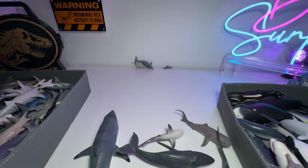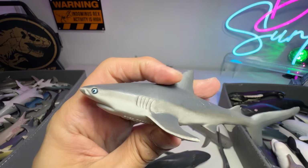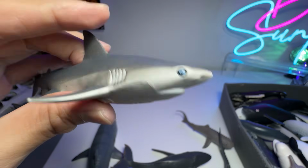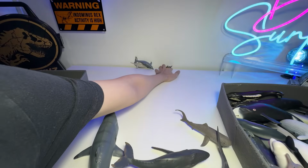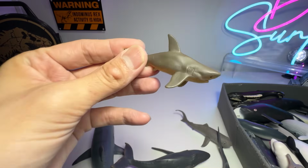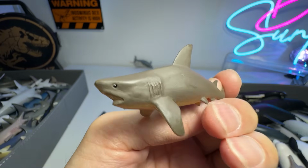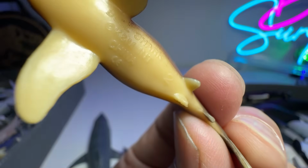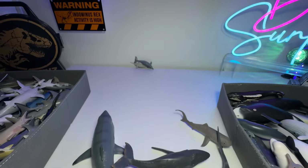Lemon shark right here. Gorgeous. This is a gray reef shark. I love the eyes, looks beautiful. Tiny little shark figure almost dropped into the little space in between the wall and the table. What do we have? It should be a great white. Let's see. A bowler shark.